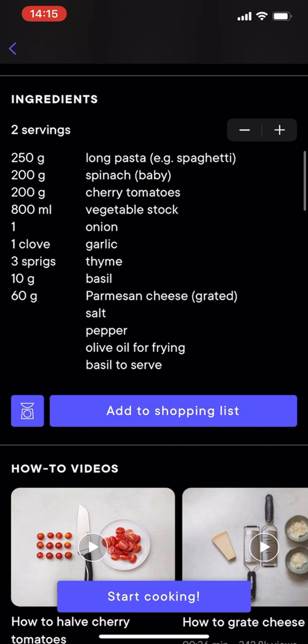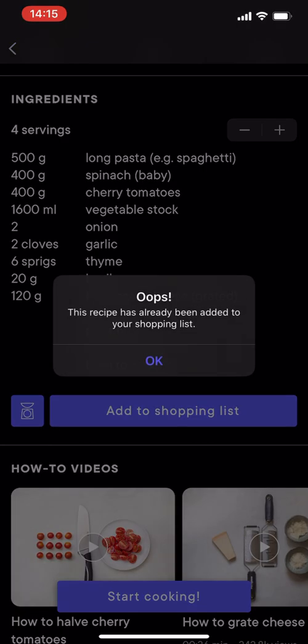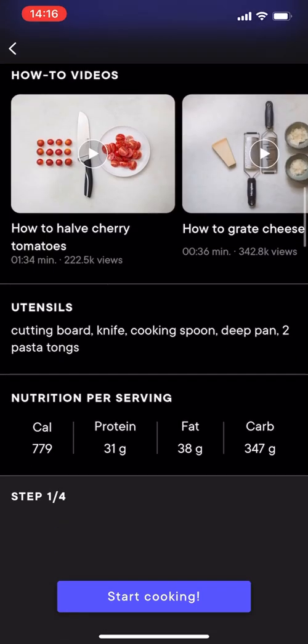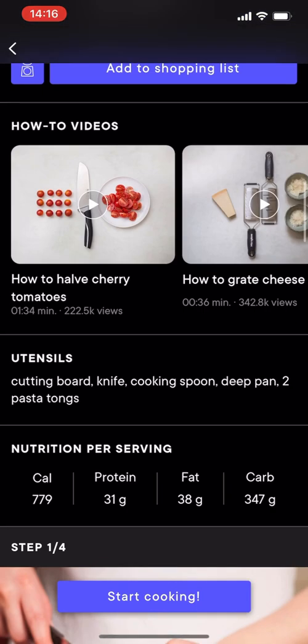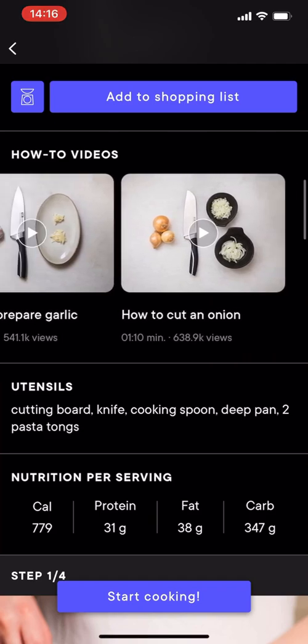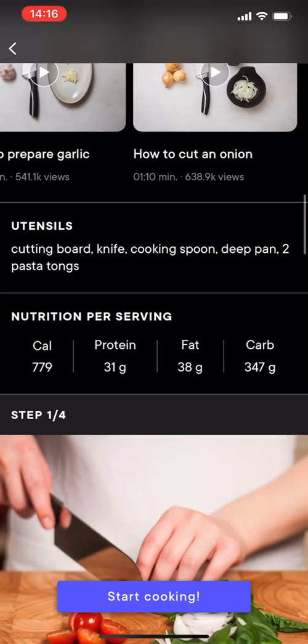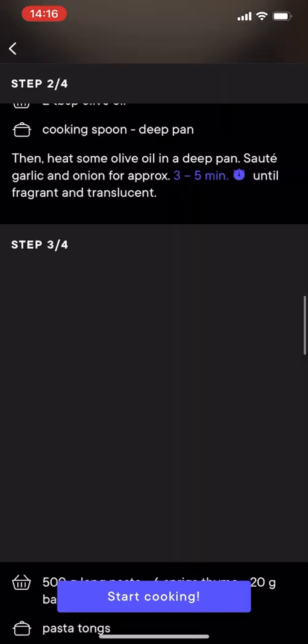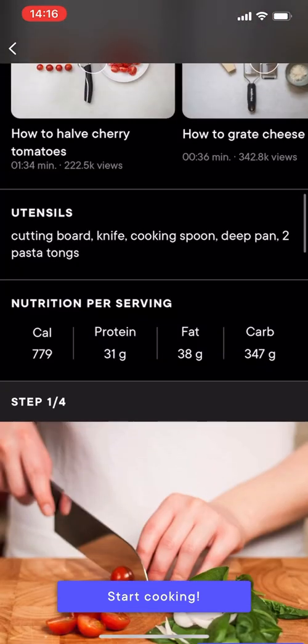If you have, for example, 2 servings, let me say I want 4 servings. It'll automatically calculate how much of each ingredient you need, and then you can add everything. Oh, I've already added it to my shopping list, as you can see. I'll show you how that shopping list looks. You can see the utensils you need. You can even see a video of the techniques you're going to need to use, and you can also see nutrition. At the bottom here, you can see the various steps, and let me show you the best thing about this app.